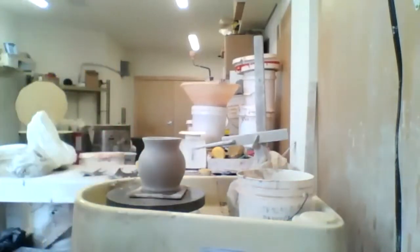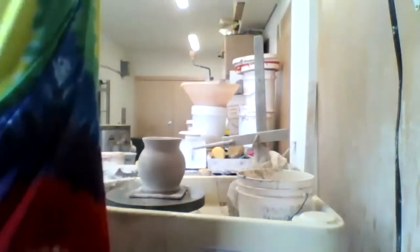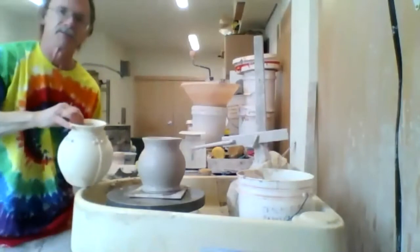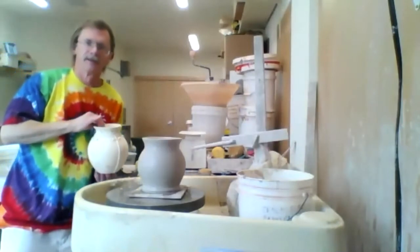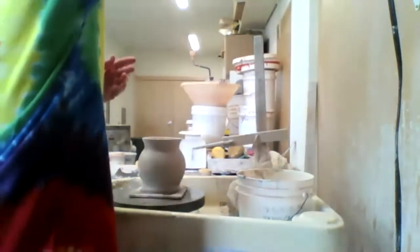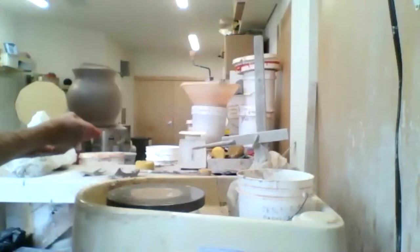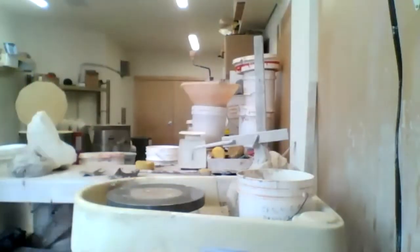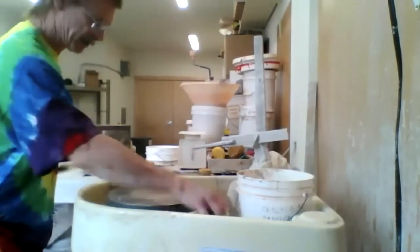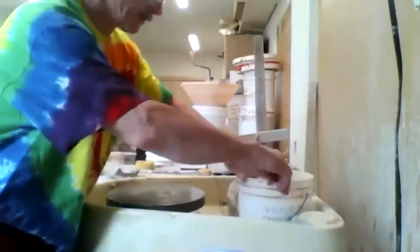Let's see. It's a lot smaller than what we had, and I have a foot I'm going to trim. But in the end, let's back it up a little bit. It's pretty close to what we were trying to make. So we're going to take that, and in my case, I'm going to put it over on the ware cart. I'm going to clean my area up. We're going to trim this piece.